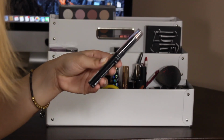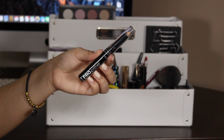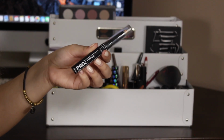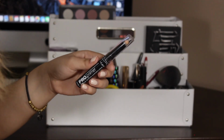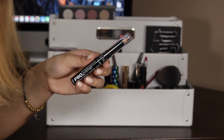I do believe this is the last eye product, and this is just my everyday eyeshadow primer now. This is the LA Girl Pro Primer HD High Definition Eyeshadow Primer in the shade Nude. This is just a great colored primer for me because I have panda eyes, lots of discoloration on the upper lid, and this just takes care of all of that.